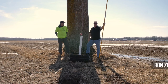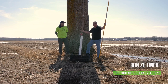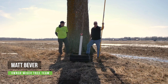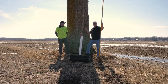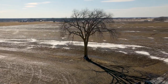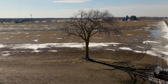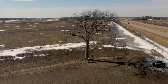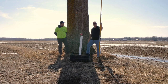This is Ron Zillmer with Legacy-Trees on location here in Milladore, Wisconsin. I've got Matt Beaver here from Wisco Tree Team, who's one of our partners with Legacy-Trees around Wisconsin and Minnesota. And we're taking a moment here to talk about this lone elm of Milladore. If you go on Facebook, you'll find it has its own Facebook page. I've admired this tree for years. I took pictures of it for the website and just talked to the property owners again and wanted to come out and do a little video shoot out here this spring before things leaf out.